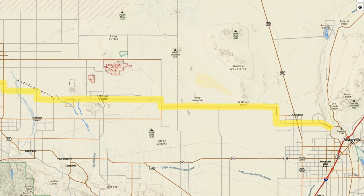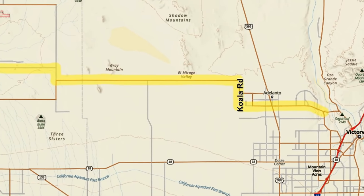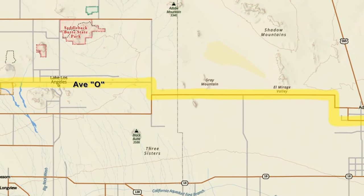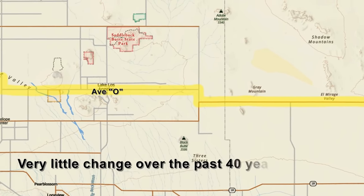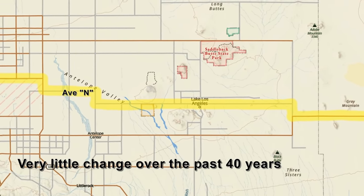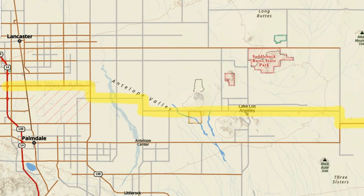The guy you're listening to right now has a lot of experience in this area and has driven this route hundreds of times since the early 1980s. Over those 40 years, I've actually seen very little change. Many of the relics and aviation facilities I've looked at and passed by are still here today.